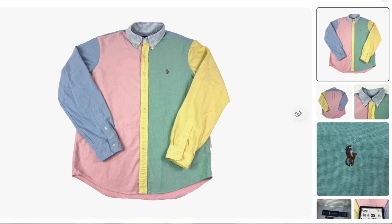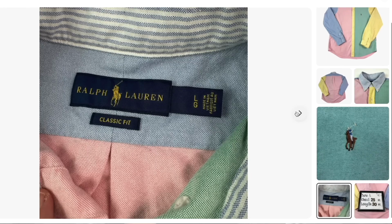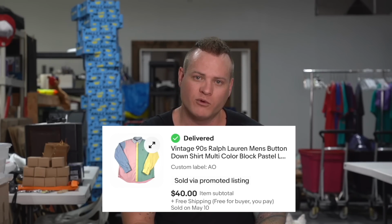I've noticed that Ralph Lauren is making a comeback in the market. It goes through downs and peaks and valleys of value. But the color block button-down shirts are selling for decent money again. This particular one I found at a local Goodwill for $9, and it sold on eBay for 40 bucks.